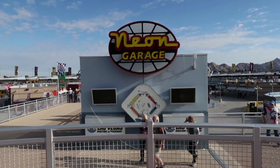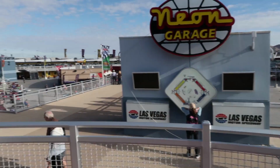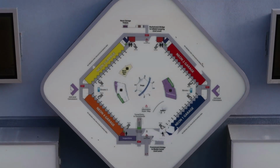Every time I come to one of these races, I'm reminded just how lucky I am to get to do this. I really haven't spent that much time looking at the Neon Garage, so while we have a break in the action, let's look around just a little bit. They have stages set up in the middle for live music. Looks like they have a lot of concessions, a lot of tables set up for you guys to sit at. A lot of looks into the garage. They have a map here of the Neon Garage, just a basic layout. It's kind of diamond shaped with the stage kind of being in the center.